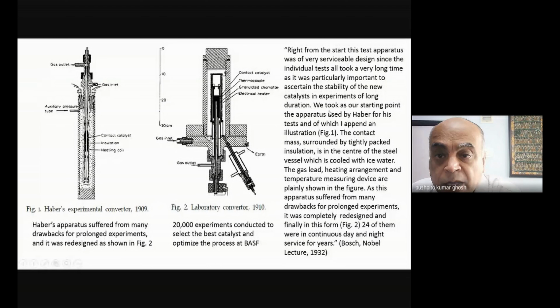Okay? We took as a starting point the apparatus used by Haber for his test, and of which I append an illustration. Okay, this one. The contact mass surrounded by tightly packed insulation is in the center of the steel vessel. Okay, so that's what the design is.